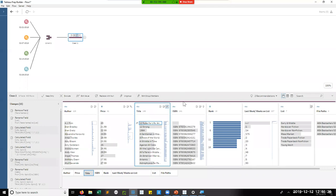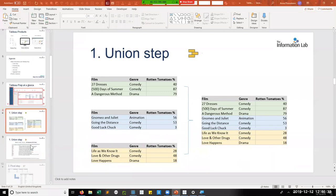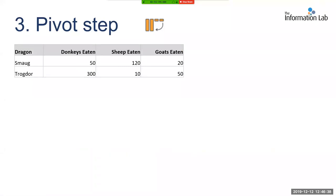Let's look at another way to reshape your data in Tableau Prep, which is a pivot. And for that, I would like to get back to my presentation to give you an example so it makes it easy to understand how the pivot step works in Tableau Prep. So in general, when we analyze data, we would like each field, each column in our data set, representing one type of information, one type of data.